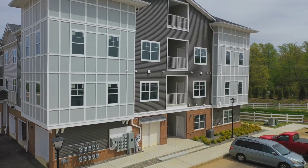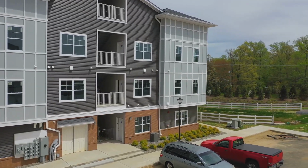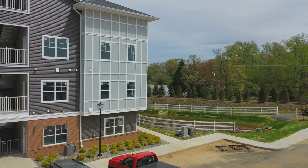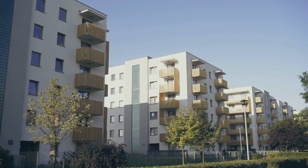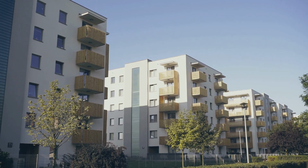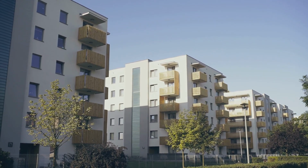Core Plus strategies involve a bit more risk and effort, often focusing on Class B properties. These buildings are still in good locations, but may be a little older or need minor upgrades. By making targeted improvements like updating common areas or adding amenities, you can achieve modest rent increases and appreciation. This approach suits investors who want a balance between safety and growth.